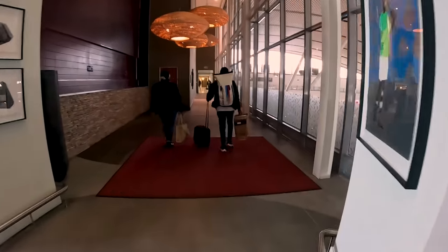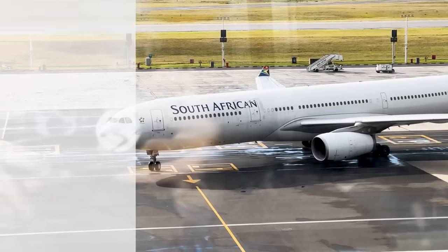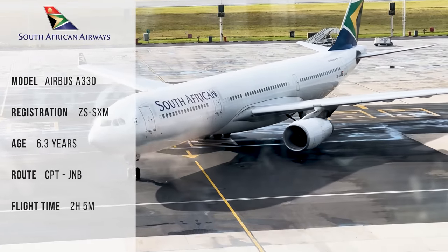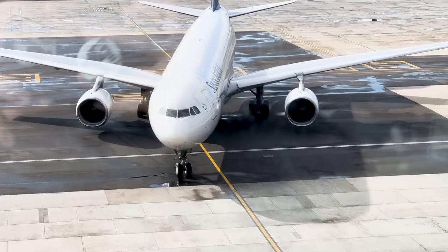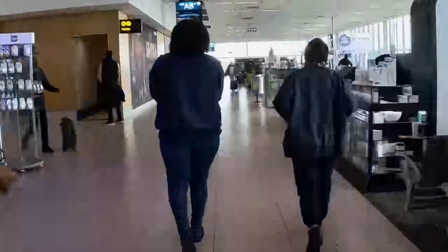So now, let's have a look at today's plane, which is going to take us back to Joburg. And there's our Airbus A330-300. South Africa's flag carrier is currently operating two wide-body planes, the Airbus A340 and this one. The fleet is completed by four more Airbus A220s, and with the expansion of their network again, we might see some more planes join the fleet. But now, let's head to the gate and board this flight to Joburg.